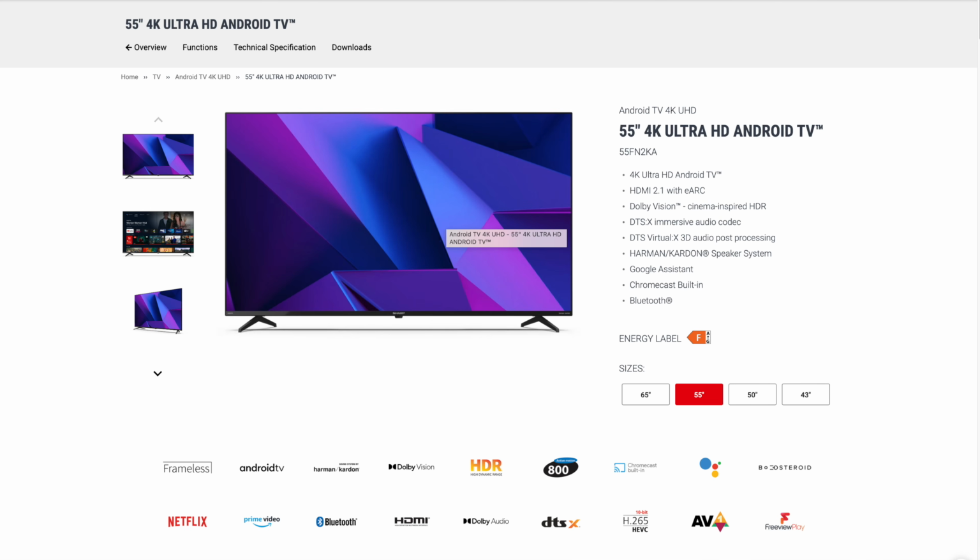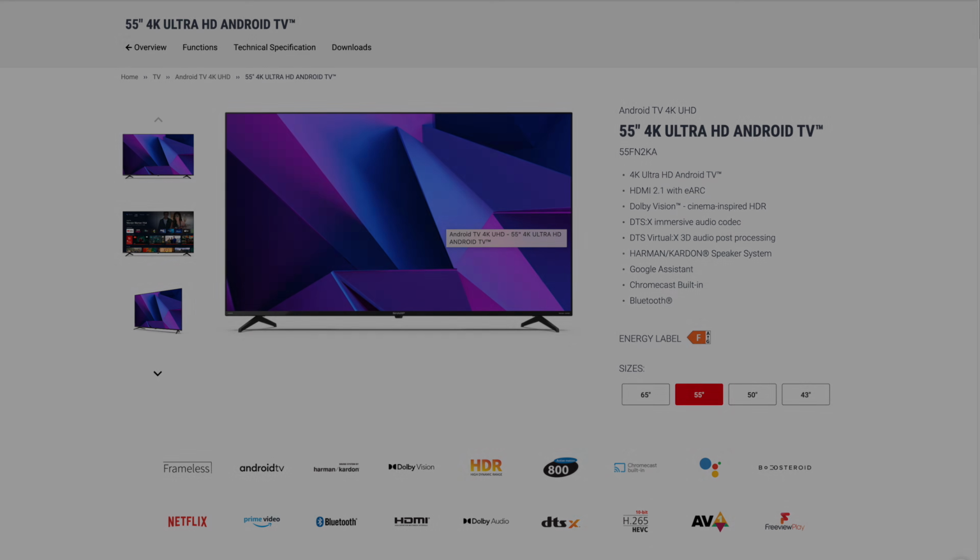The Sharp FN2KA is available in 43, 50, 55 and 65 inch screen sizes, and the 55 inch we're reviewing here retails for £400. It's unclear if all the screen sizes are the same type of panel, so we're unable to tell you if the picture quality will be the same across the various screen sizes.